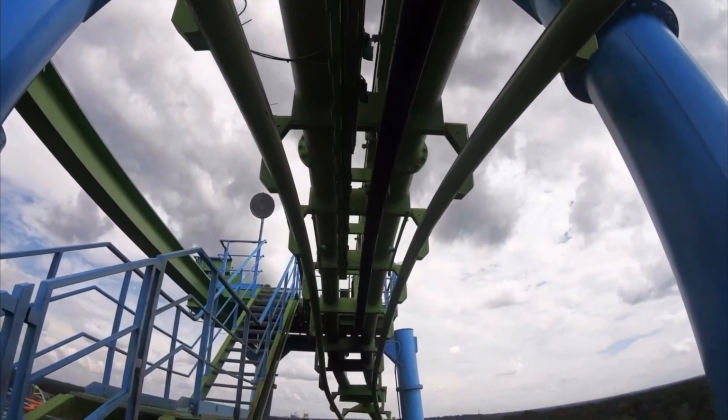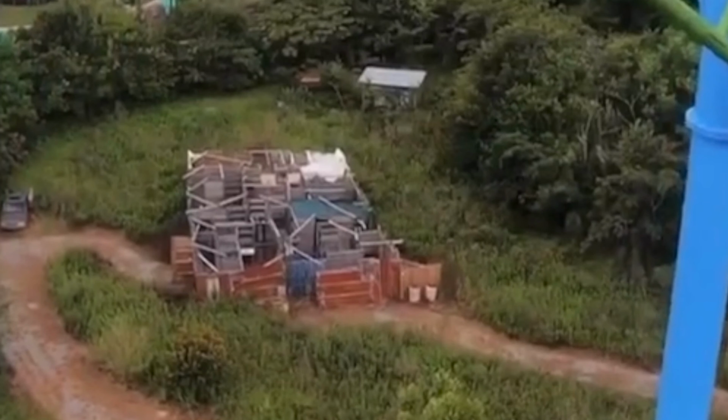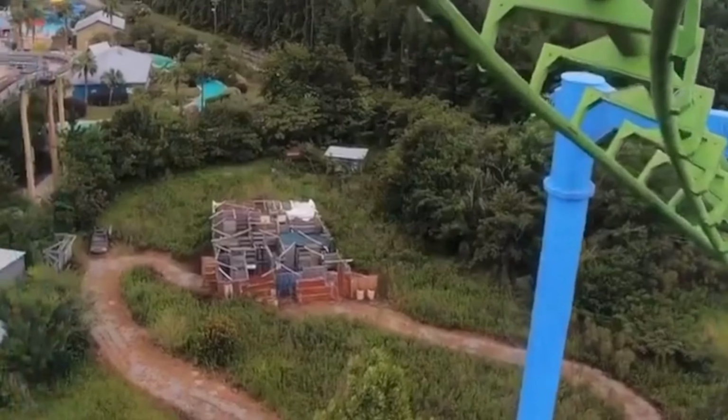The environment around Wasteland was one of my favorites. So here's a clip from a couple months ago when we took a tour through Wild Adventures. You can see the house down there from the Twisted Typhoon roller coaster. It's in the middle of nowhere. The environment around you just really put Wild Adventures on the map as far as haunted houses go.